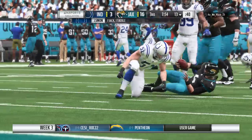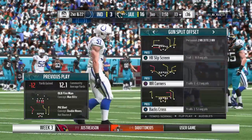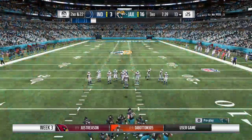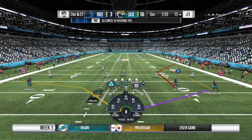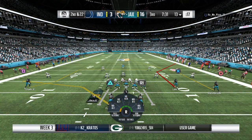And he can't find anywhere to go with it, and he goes down. John Simon coming hard that time. He's able to run him down for a loss of 12. That huge loss on the sack makes this job much more difficult. It's now second down and 22 yards to go.